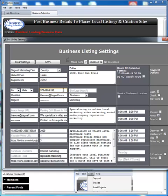Also, your phone number. Make sure your phone number's in there. A lot of these sites are going to search for your site based on the phone number. Make sure you fill out both the business username and the Gmail username, even if it's the same information. We do recommend that you create a Gmail account for your client and use that in both business name and Gmail, but you can do it either way you wish.